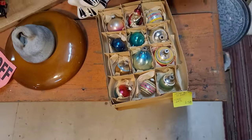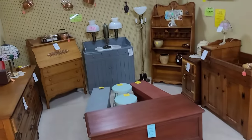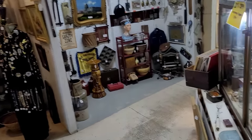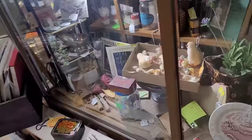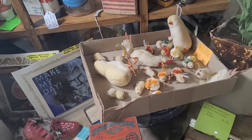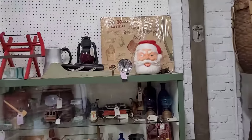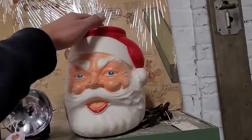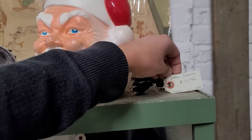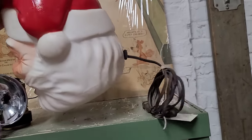Another box. I'm not overly excited by that one, though. We'll see what else we can find in here. Look at all the box chenille. $115 for all the chicks, but there is 20% off. That Santa who appears to be a cookie jar, is there a... Oh no, it's a light. $55. I thought for sure that was going to be a cookie jar.